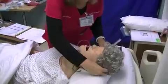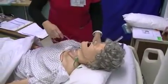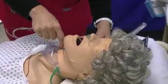You're going to put it around their ears, and then once you put it around their ears, you're going to pull this up underneath the patient's neck to make sure they have oxygen. Again, this delivers 1 to 5 liters per minute.